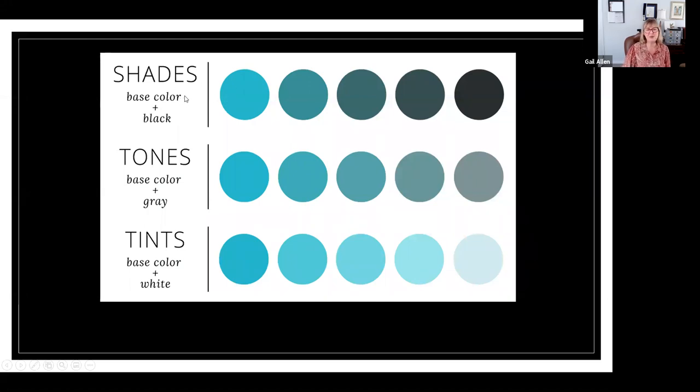And here's something you can impress people with at dinner tonight. A shade is a color that you've added black to. So here we see this teal color and what happens to it when we add black. Did you know that when you add green to yellow, it turns into black? Yeah, that's cool. When we have that teal color and we add gray to it, we get a tone. And then a tint is when we take a color and we add white to it.